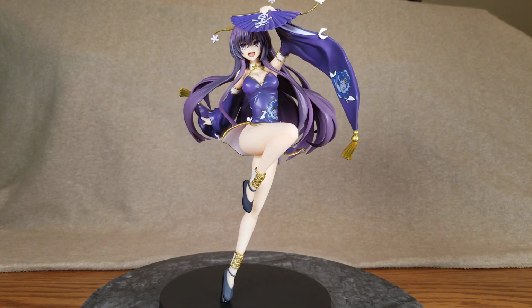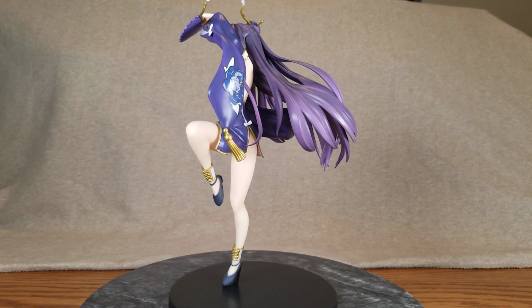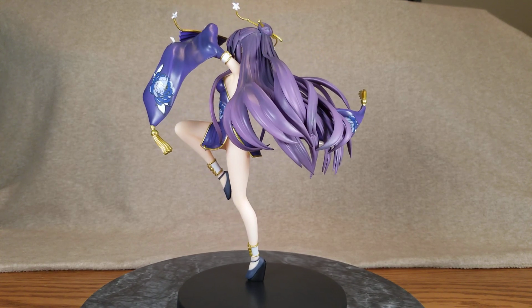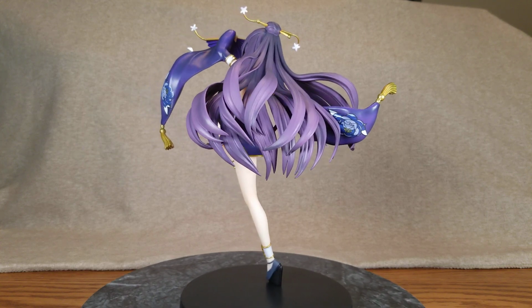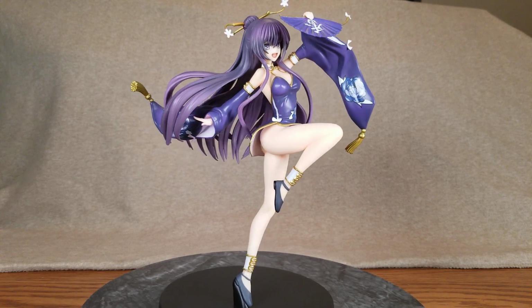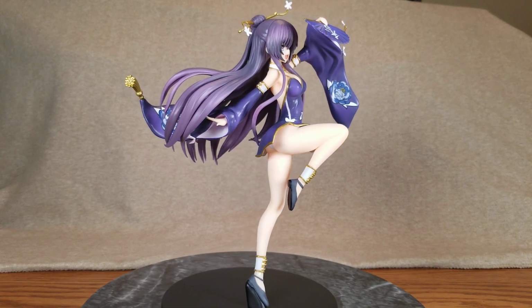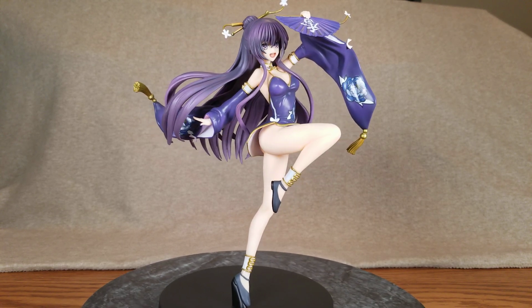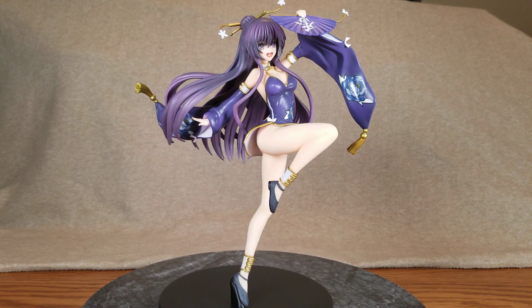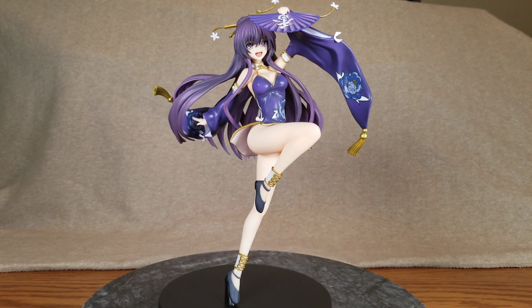So this is Yatogami Tohka, the China dress version of her. She is from Date A Live 3 or any of the Date A Lives really. She is a 1/7 scale figure manufactured by Chara-Ani. She was released on May 17th of 2021. And I bought her pre-ordered at AmiAmi brand new for 13,550 yen or $129.79. Shipping was pretty expensive. It was over $60, I think.